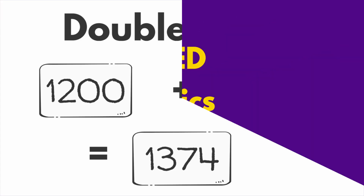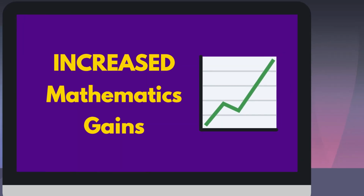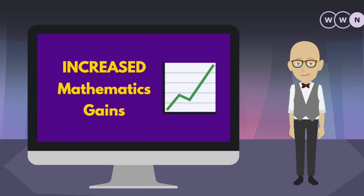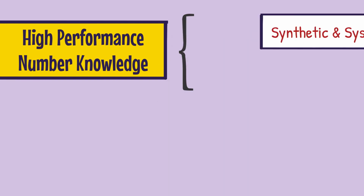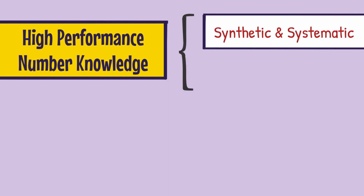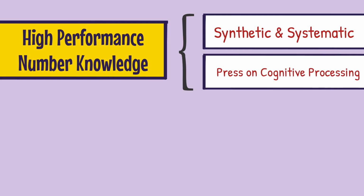This level of thinking capability gives a much greater return on wider mathematics gains and general intellectual ability, and can be set up as the norm for young children in a school-wide high-performance number knowledge journey. To do that, this number knowledge program should have 2 critical features. Firstly, it uses a synthetic approach that builds pieces of secure knowledge together through a structured whole school plan. Secondly, it employs a teaching methodology that constantly places a press on the increase in multi-stage cognitive processing ability, which we could call fluency.